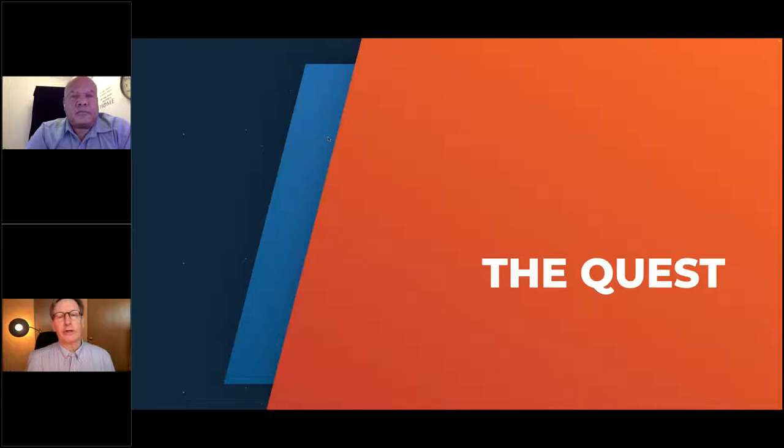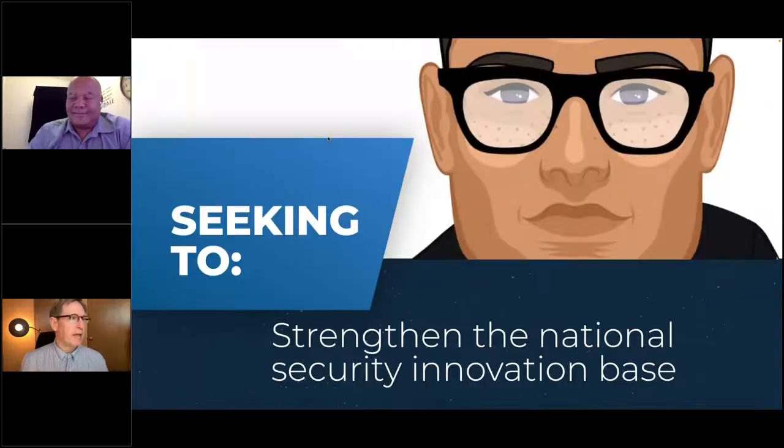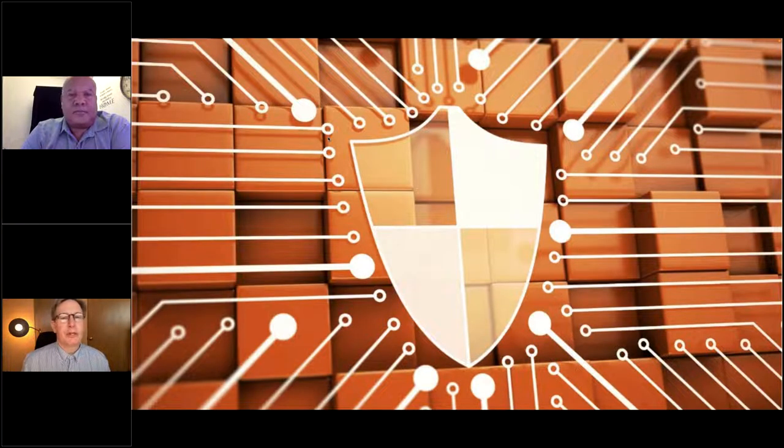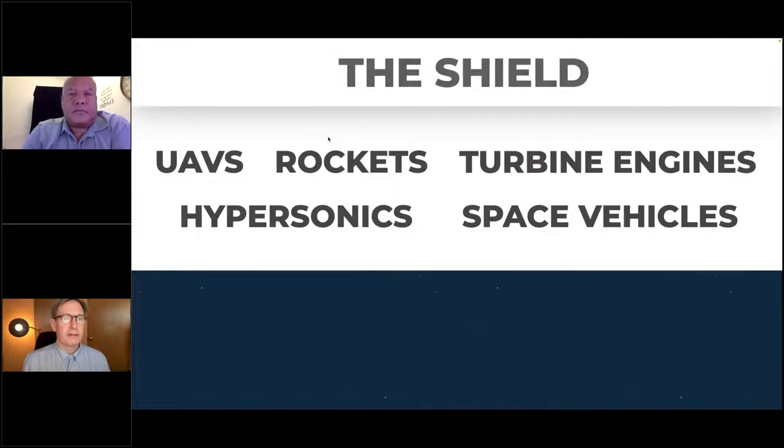Every hero's journey has to have some form of a quest, something that's being sought. And in this case, it's innovation. And for discussion purposes, we're going to say that the holy grail that we're looking for is a shield. And we'll break that down a little bit more as we move along, that it could be devices or assets.